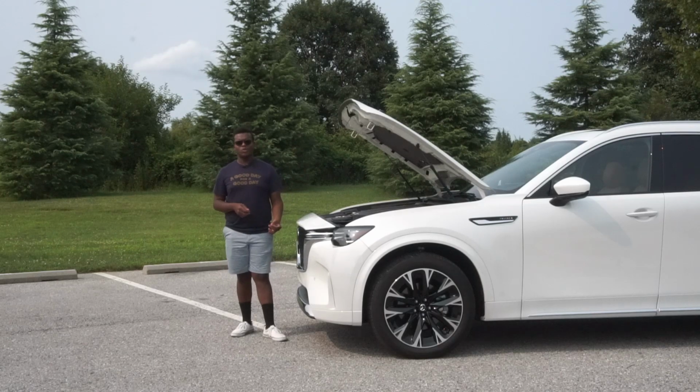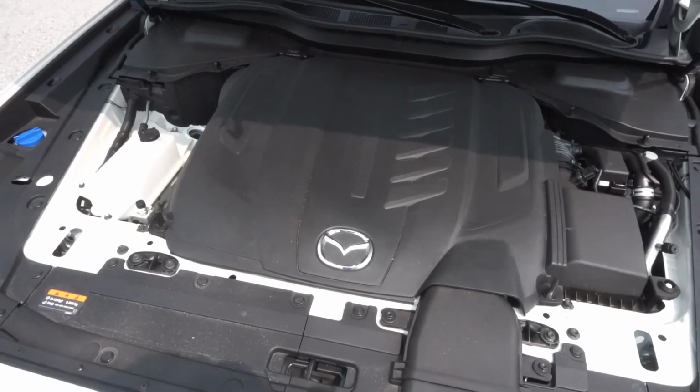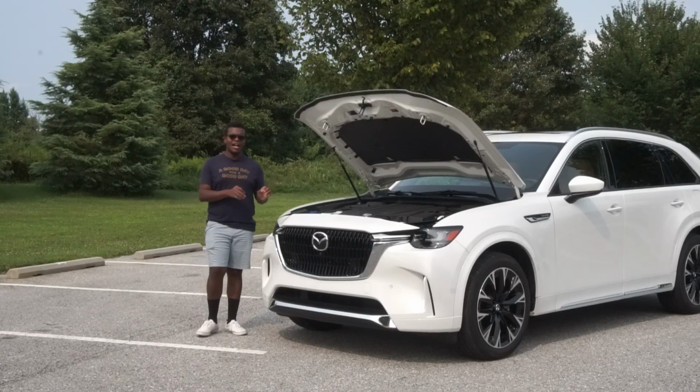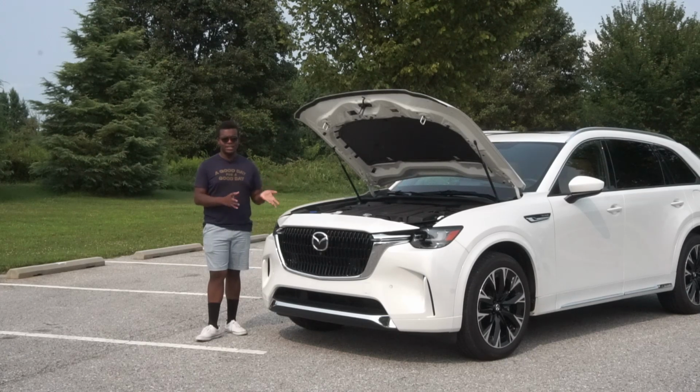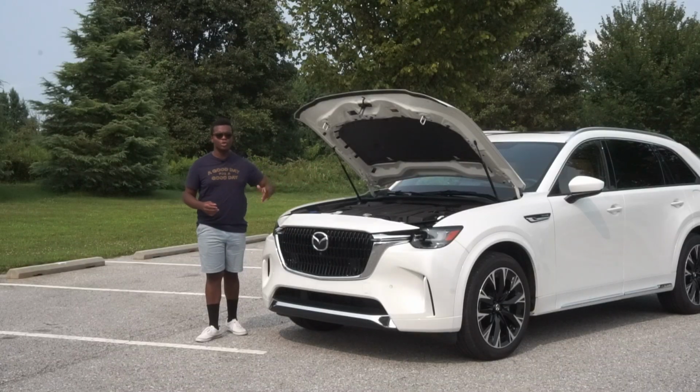It's paired to an 8-speed wet clutch automatic transmission, so it's not exactly a dual clutch, but it's not exactly torque converted either. These also use Mazda's i-Activ all-wheel drive system, and in this case, it is a rear bias system, and this engine is longitudinally mounted.